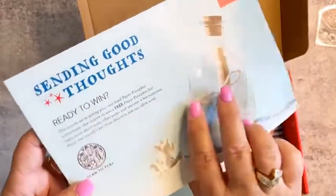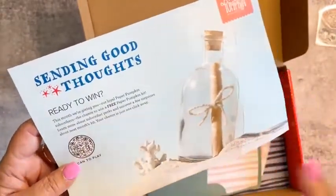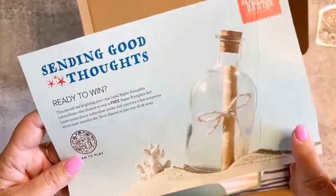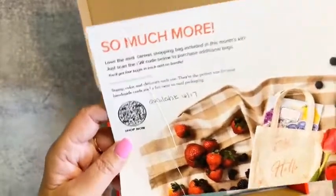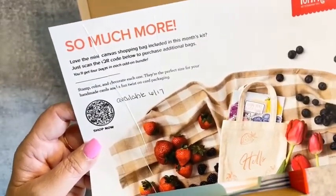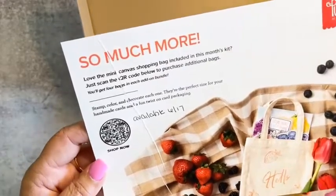It only takes a couple minutes. Normally, I don't do those things, but I thought, oh, what the heck? And it really is not that difficult. And if you need help with the answers, call me. I can help. I would love to see one of my customers get a free Paper Pumpkin kit. I think that would be awesome.